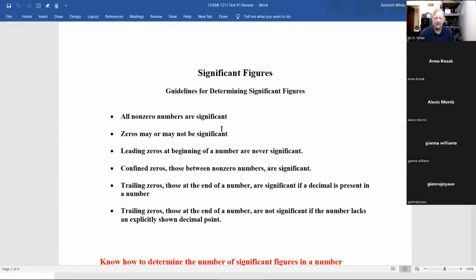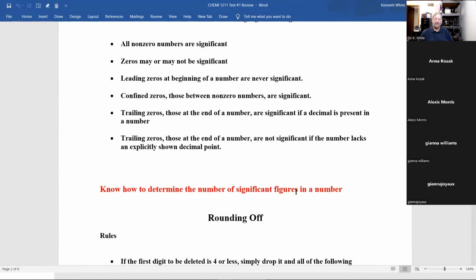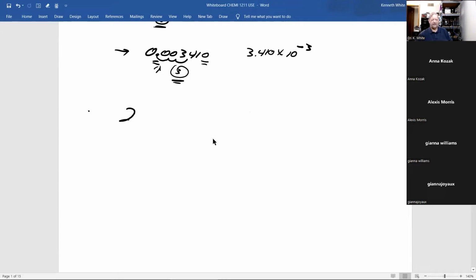All right. Next, I talked about significant figures and the guidelines for determining significant figures. And here they are, and I'm not going to reread them because we went through this, but you should know how to determine how many significant figures a number has. How many significant figures does this number have? I'll give you 15 seconds. Go. I'll give you a couple more seconds.